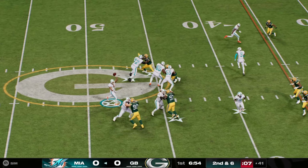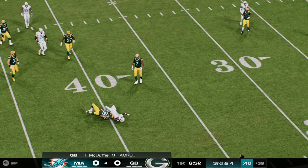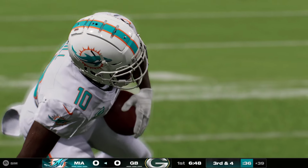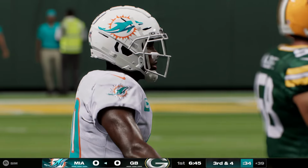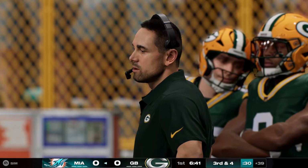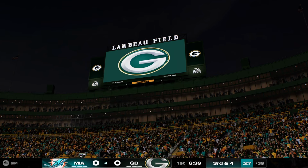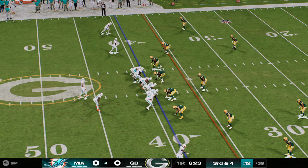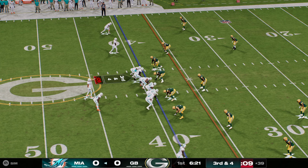Going to the air, Tagovailoa. That's out to Hill, right side complete. And this winds up a pickup of 2, maybe 2.5 to about the 39. Simple drag route here, lined up out left and tried to work his way back across the field. You probably saw me twitch there, partner, because I think he wanted the ball a little bit sooner. By the time he looked it in, defender was right on him.